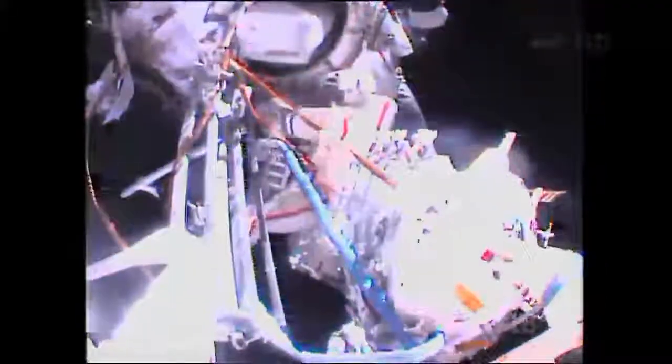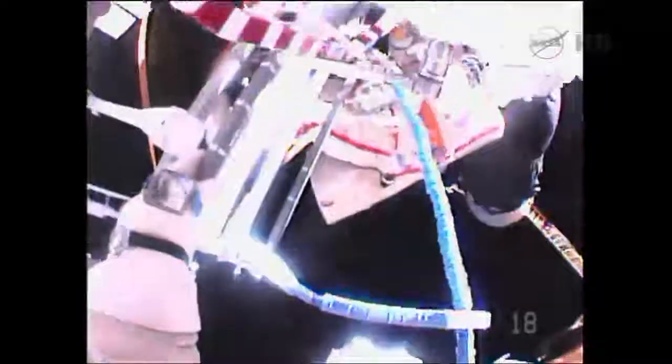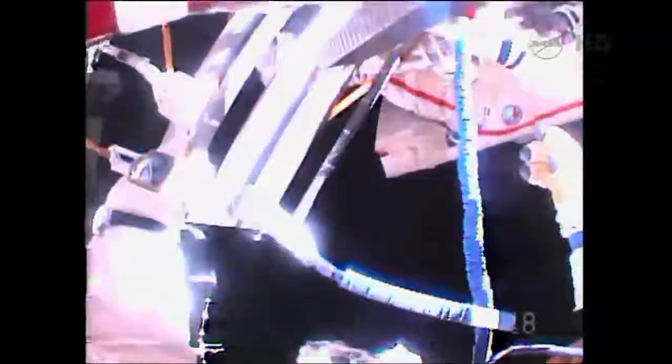As Fyodor Yurchikhin and Alexander Masurkin get started on their task for this 6-hour-long spacewalk, one of the first things they're going to be doing is getting set up with a pressurized container that holds a flow control valve panel that they'll be replacing on the Russian station's cooling system. We should have comlink. They'll be replacing that on the Zarya module on the Russian section.